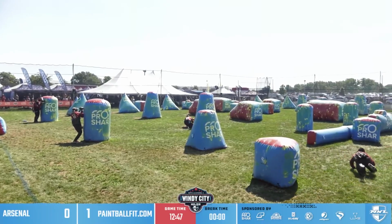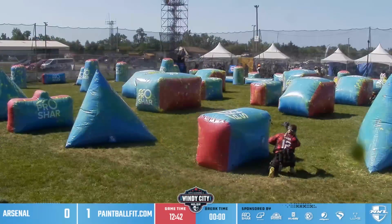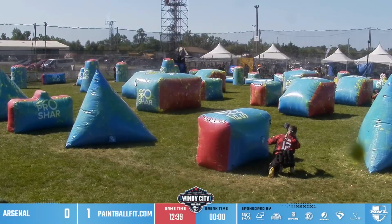We're seeing a very mature style of paintball played by Paintball Fit. Yeah, and they didn't lose their confidence. They took their beatings, but they didn't lose their confidence. And now they're growing and looking really good.